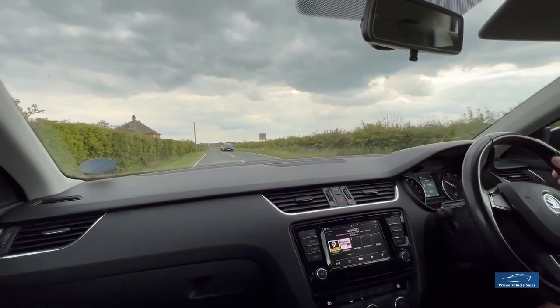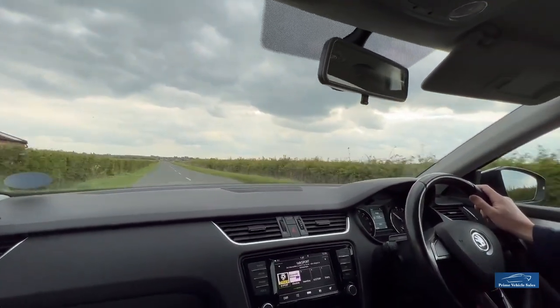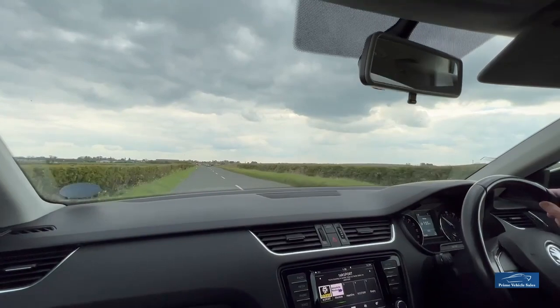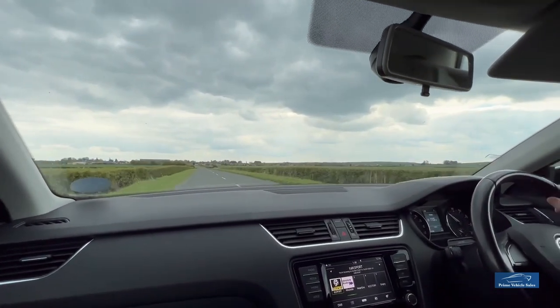And great carrying capacity as well. Huge, great boot on it. So overall, yeah, super car. Great looking in black. Great pedigree, as always, with the cars that we select. We're very, very particular about the pedigree as well as the condition. So everything ticks all the boxes.